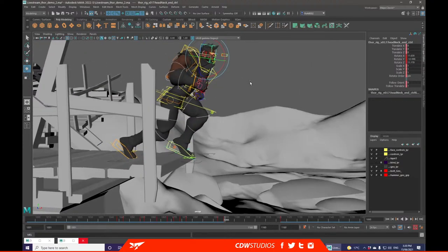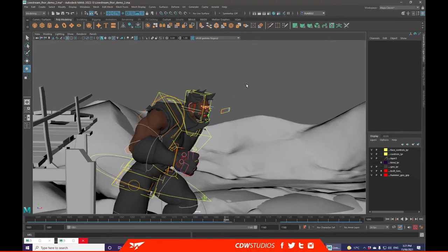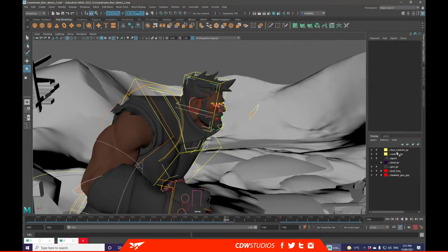But you can also just do that through offset groups if they have it. So this one down here actually has an offset for the head, which surprisingly is really useful. I haven't seen any other rigs so far have an offset for these elements, but it would stop having to use or reduce the use of anim layers, which is really good.